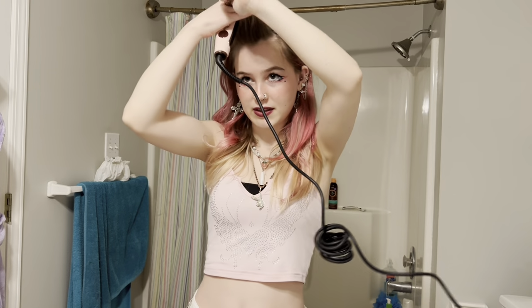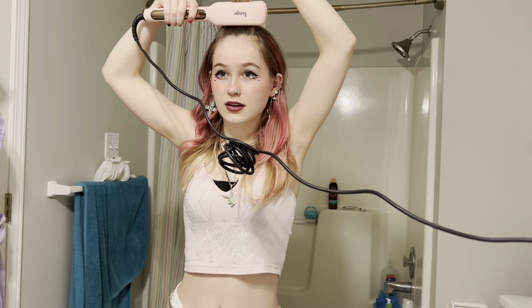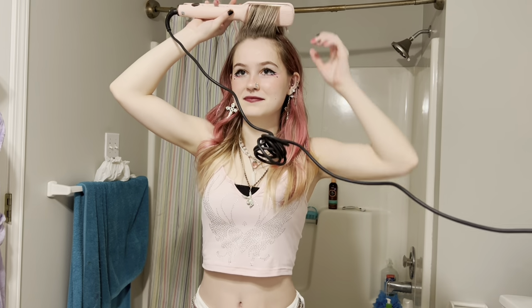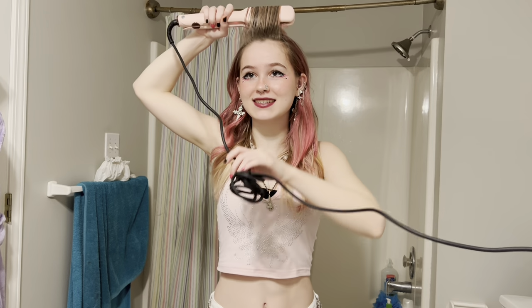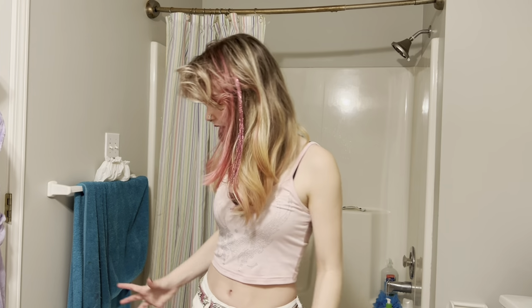So this is how I style my bangs if I am using heat. I don't like using the blow dryer method just because it's hard. So I get a straightener and I just put it down here and then I just twist, ow! I twist it like this. Don't burn yourself. And then just go up like that and then it'll curl. Oh my God, Bonnie. She's crazy. What have I done? I like it.